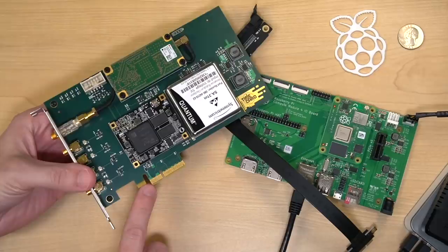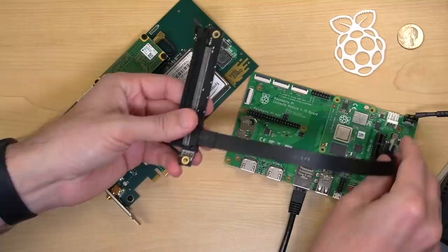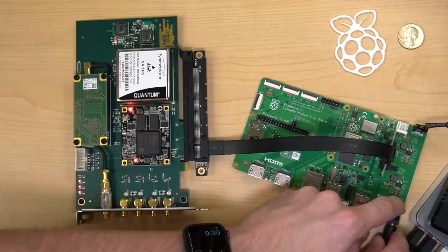Moving on. The board has a x4 PCI Express connector, but the I/O board only has a x1 slot. I could carefully cut the edge of the slot to make this card fit, but in this case, I'll just use this adapter. Let's power up the Pi and see what happens. So far, so good. The blinking lights are a good indication that at least something's working.